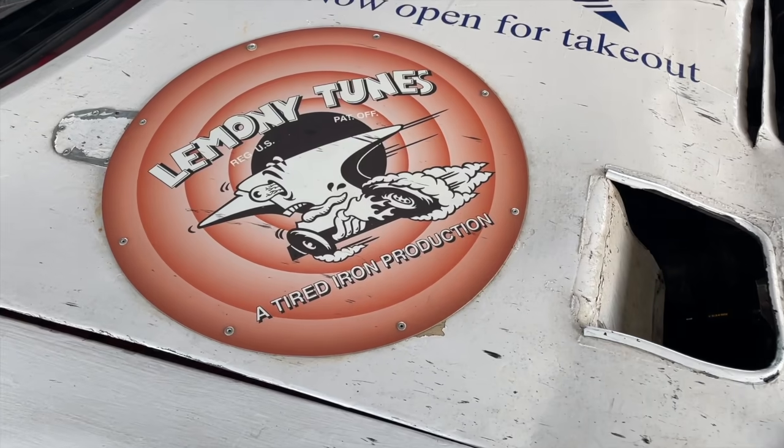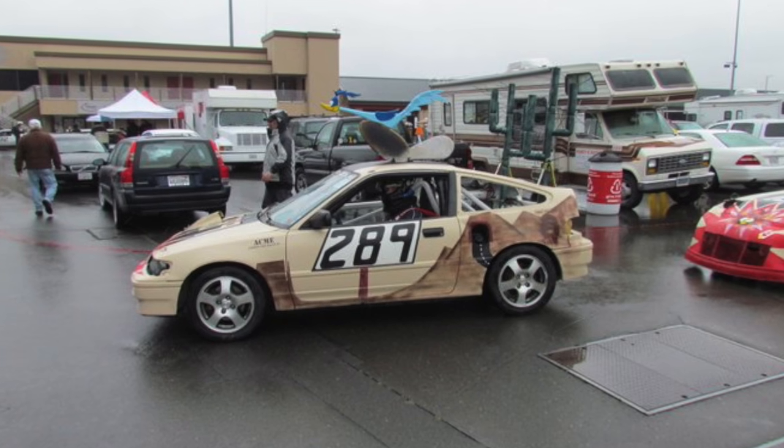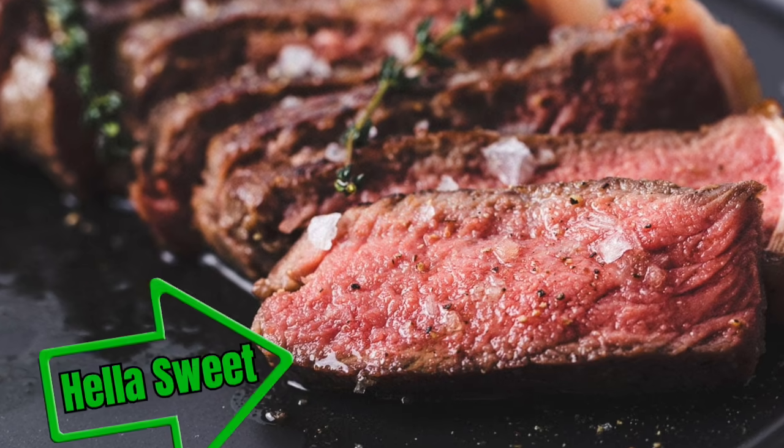I just gotta add, in addition to this, for a while they actually also ran a second car. They had a CRX, and what was notable about their CRX, they added a separate sous vide system under the hood, and they had a whole separate gauge cluster, so you had engine temperature, sous vide temperature. The steaks were entirely delicious.